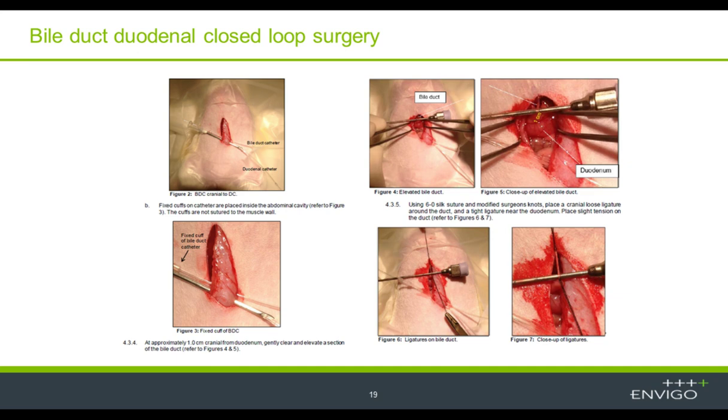So once we have the catheters in place, we locate the bile duct and gently elevate the bile duct. And if you make your incision correctly, the bile duct is right there. There's no missing it. These incisions in these pictures, again, keep in mind, and the drape being there in one picture and removed in the other, are for demonstration purposes and training purposes. So the incisions are a little bit larger and the drape is missing in some of the pictures, so that we could get a better visualization of the surgery.